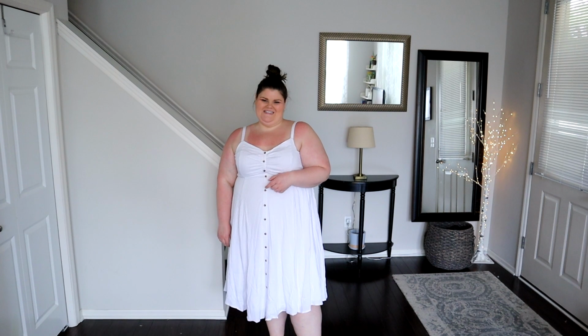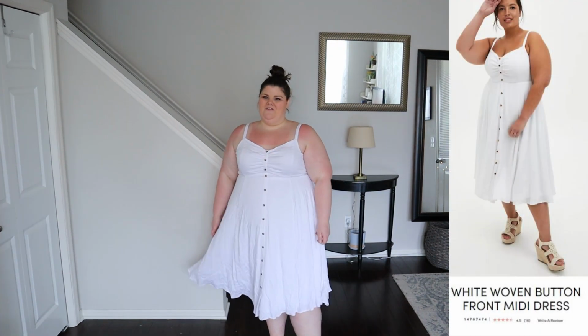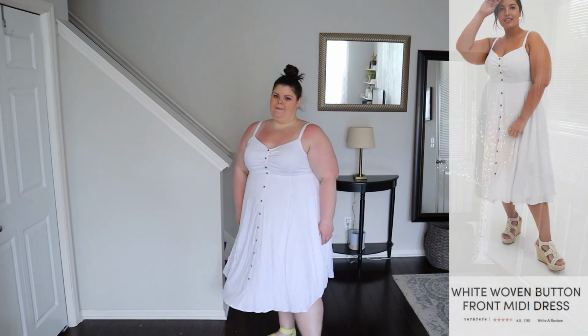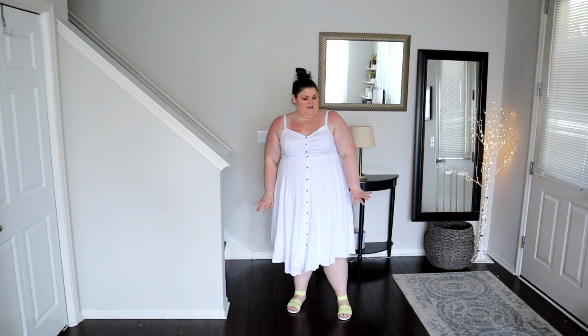So moving into dresses, which I mean, I know this is my favorite part always, is the dresses. This is the white woven button front midi dress. I'm wearing a size 3. It's in the color Cloud Dancer. It's a rayon span, and it was $69.50. So this is really pretty. It's got like this nice fit and flare kind of feel to it, and it also has a little bit of like a retro vibe.